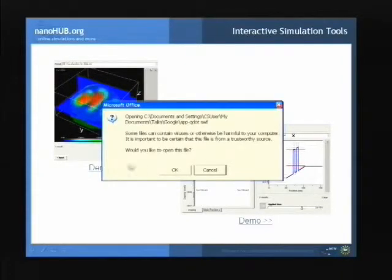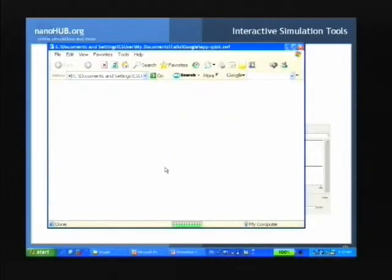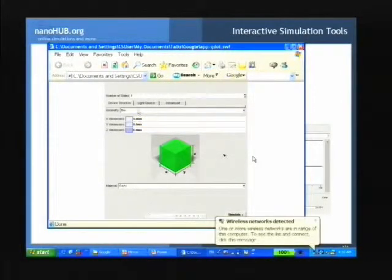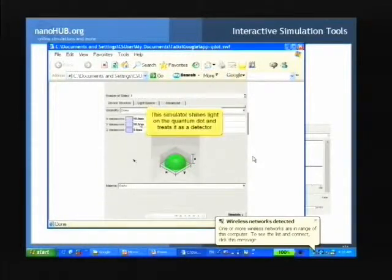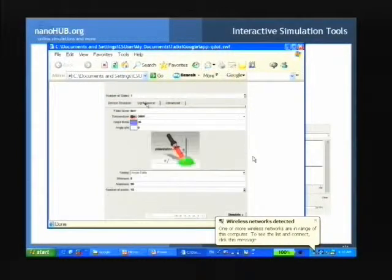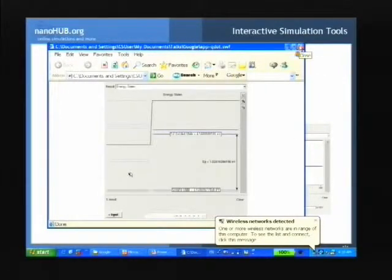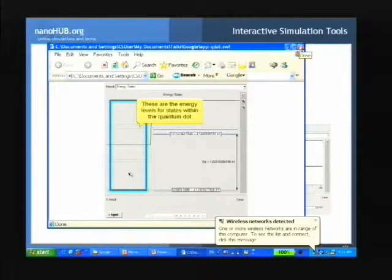Sure, if we want to go through another one, but let me just show a quick one. So you could go through visualizing a quantum dot. You could change parameters. You could play with the simulation online as the simulation is running. We'll let it run.